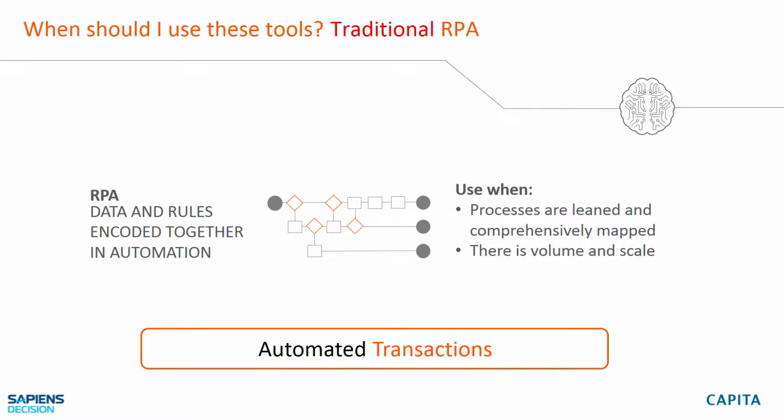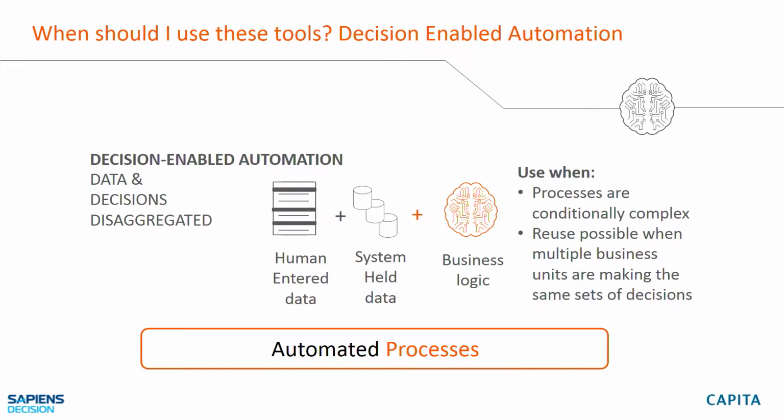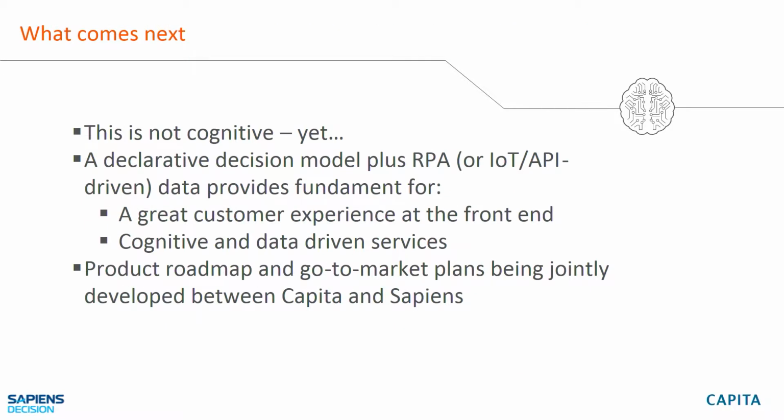So when to use traditional RPA? When data and rules are encoded together in automation and processes are leaned and comprehensively mapped, and there's volume and scale. In other words, automated transactions. If you want to automate process, look at decision-enabled automation, where processes are conditionally complex, reuse possible when multiple business units are making the same sets of decisions. So this is not cognitive yet.